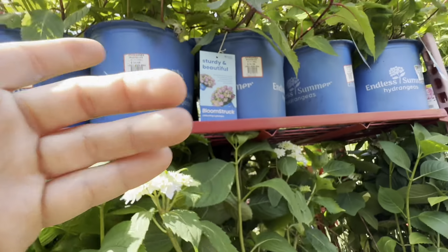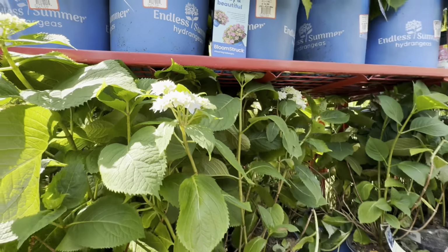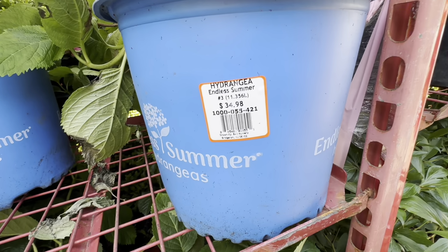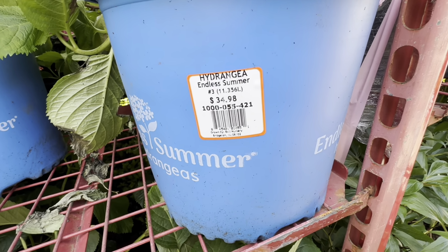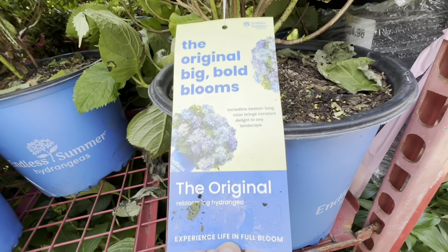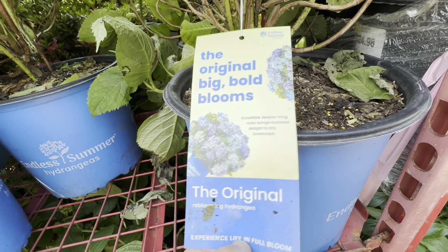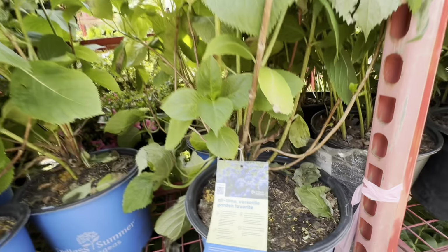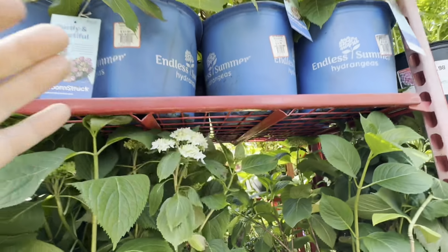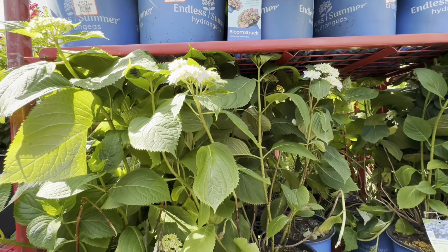Various colored blooms, starting with this beautiful hot pink color. You have your light blue colors as well. They come in quite large size containers. This is a number 3 size container, 11.356 liters, $34.98 is the asking price. Let's take a closer look at the tag. It says the original big bold blooms. This is the original reblooming hydrangea. The color of the blooms will vary from your light blue to darker blue to purple, or even this gorgeous hot pink color as well, depending on how acidic or alkaline the soil is in your home garden.